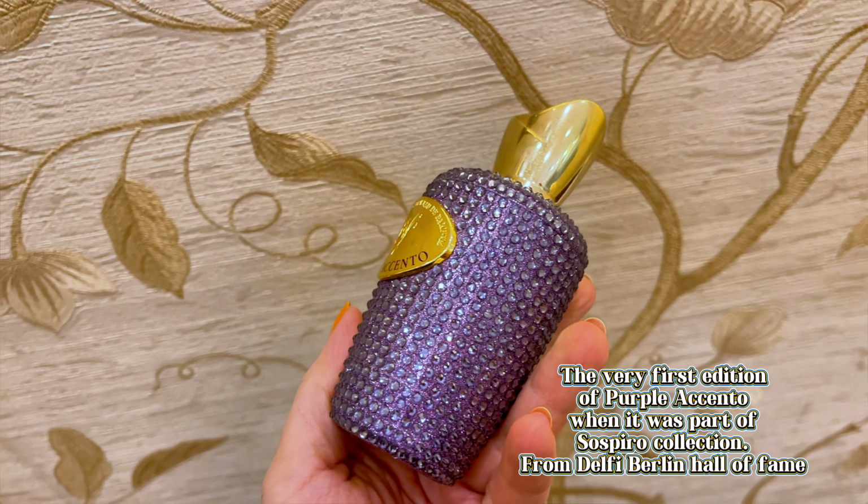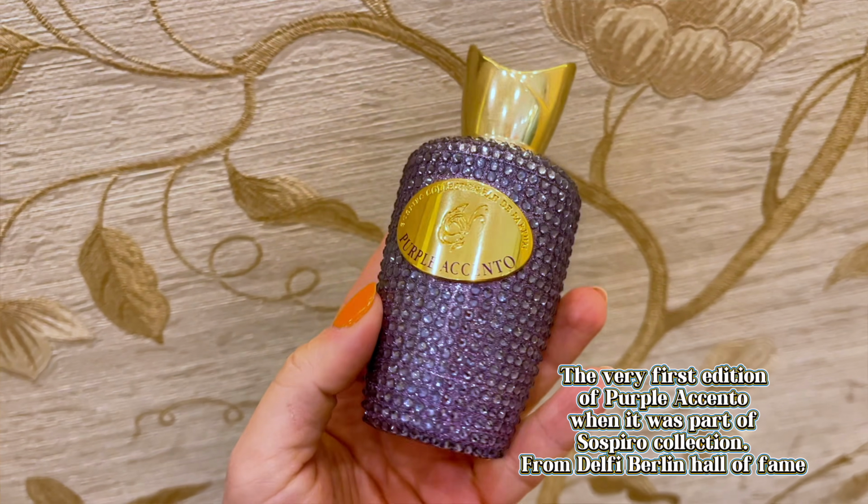Purple Accento. Not new, but when it came out, the bottle was covered in Swarovski stones, which instantly made it a very expensive fragrance to own. Xerjoff has listened to the fans and decided to release the same scent in a somewhat simpler presentation, which will make it more affordable. Of course, still not cheap, but if you didn't want to splurge on the Swarovski stones, now is your chance to get the scent.